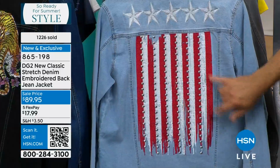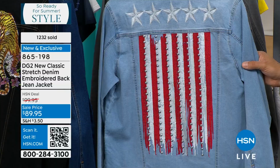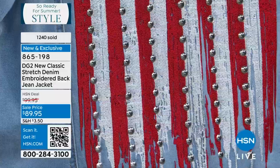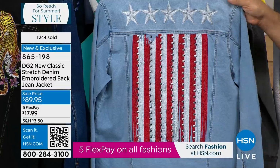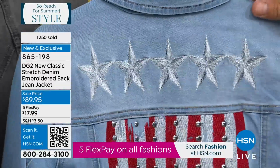So you'll see that the embroidery kind of skips around to look a little bit like it's been weathered and vintage, and then it kind of shreds at the end like the original vintage jacket. And then we went through and we gave you these big, bold, kind of classic American studs. Cool. And then if you look at the stars up here, we did a white and a silver lurex. So they really just jump and get that 3 dimensions. So this is phenomenal.